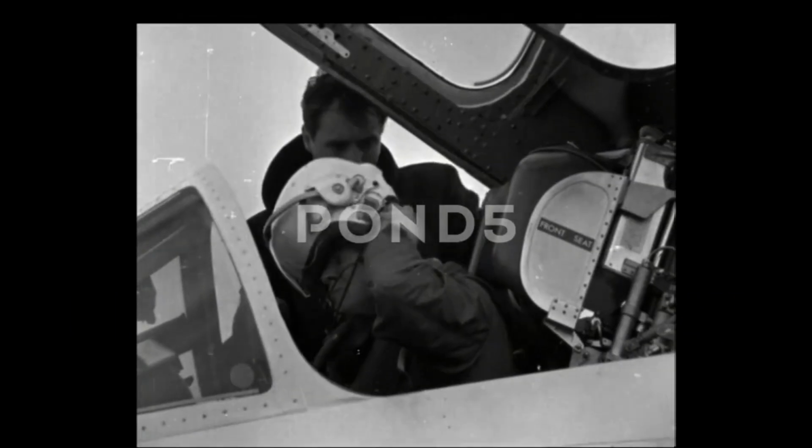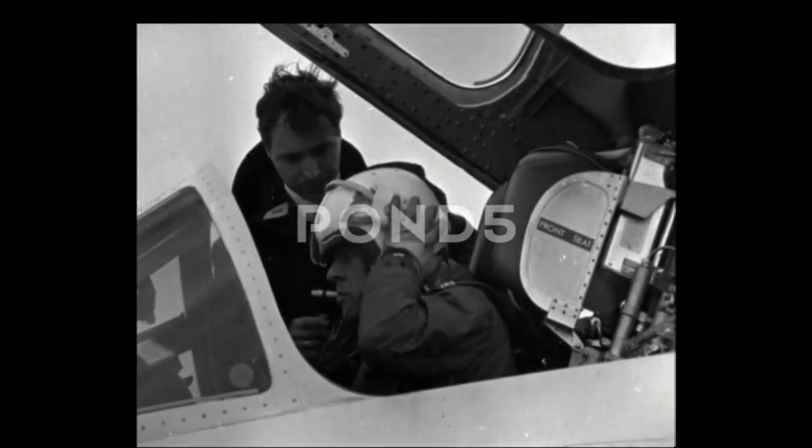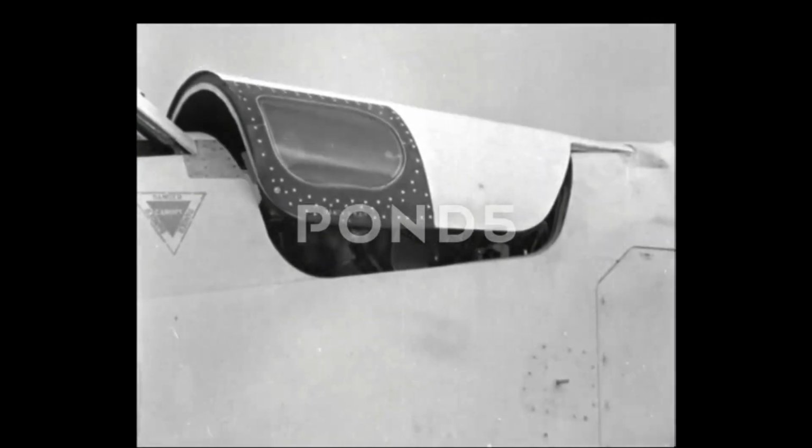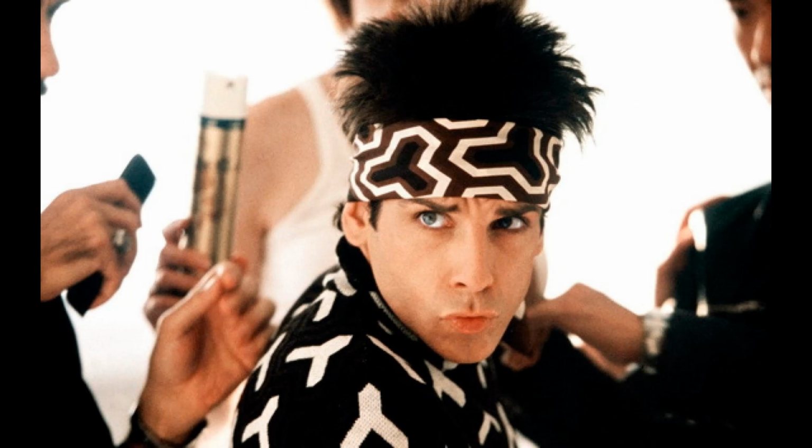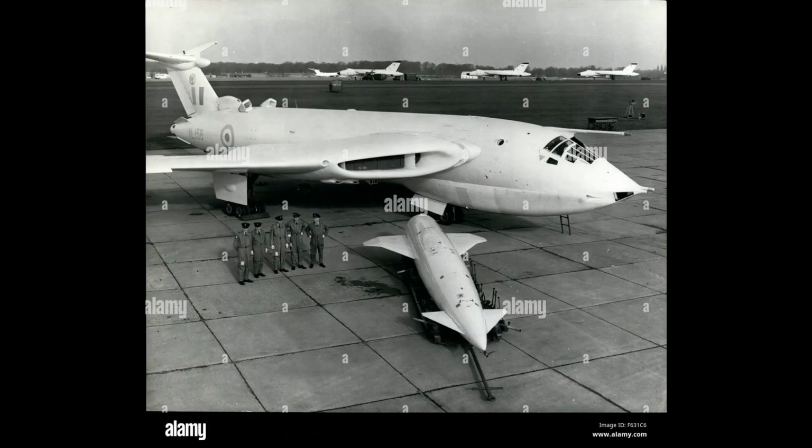Let me explain. In the early 1960s, we wanted a supersonic low-level bomber to deliver nuclear-capable long-range cruise missiles. That would become the Blue Steel. No? Yes, okay, that one. Thank you.